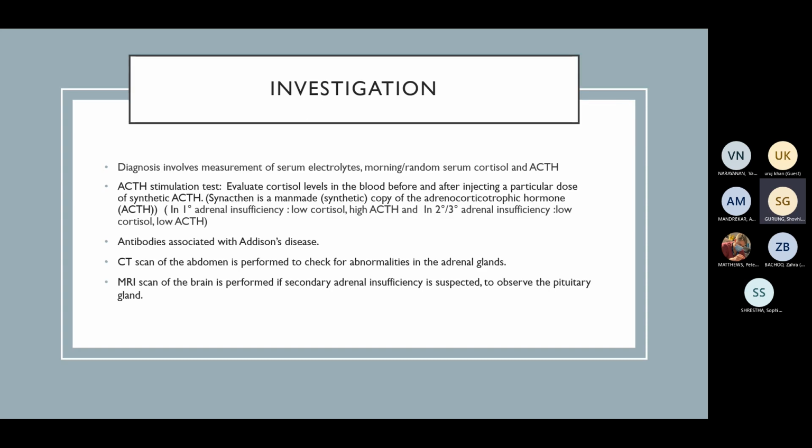The investigations for insufficiency involve measurement of serum electrolytes, morning or random serum cortisol, and ACTH. In the ACTH stimulation test, we evaluate cortisol levels in the blood before and after injecting a particular dose of synthetic ACTH. Synacthen is a man-made copy of ACTH. In primary adrenal insufficiency, we have low cortisol and high ACTH, whereas in secondary or tertiary adrenal insufficiency, we have low cortisol and low ACTH. We have to remember the HPA axis again.